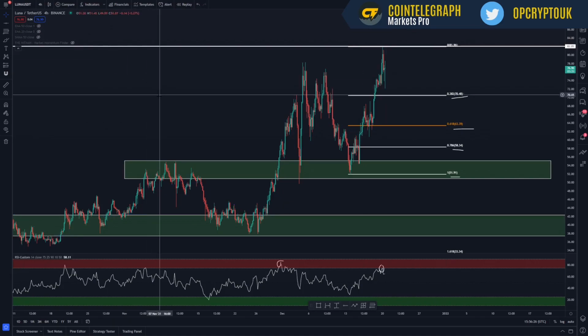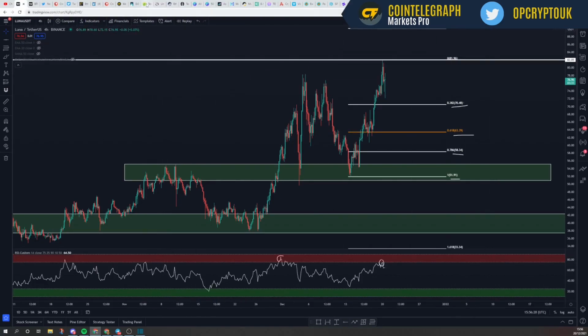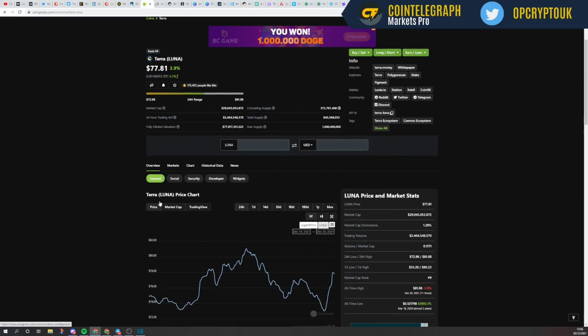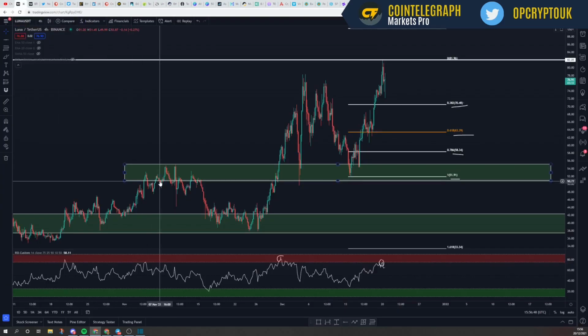I presume the volume. Let's just take a quick look at the volume. It is at currently $3.4 billion. So that's substantial. I'm not sure how much it's up from the previous days, but that is showing that there's quite a significant amount of money coming in. It is now broken into the top 10, so it is ranked number 9 out of all cryptocurrencies. There's real strength behind Luna.